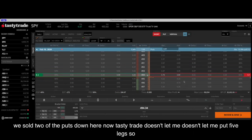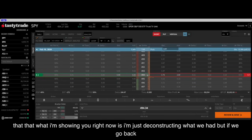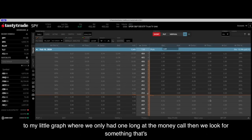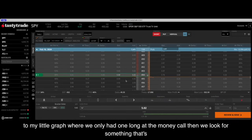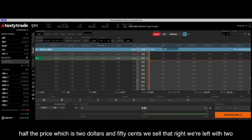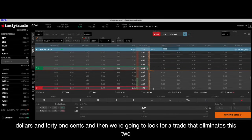Oh, Tasty Trade doesn't let me put 5 legs. So what I'm showing you right now is I'm just deconstructing what we had. But if we go back to my little graph where we only had 1 long at the money call, then we look for something that's half the price, which is $2.50. We sell that, right? We're left with $2.41.